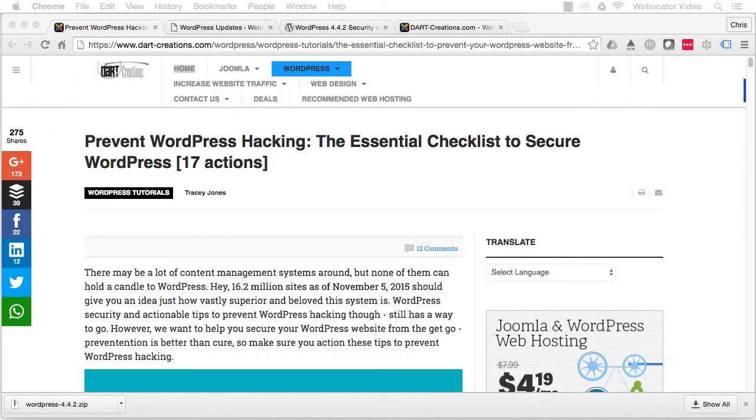These are a few of the more important things you can do to secure your WordPress site. For 10 more recommendations, read the full article.